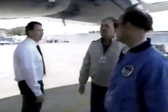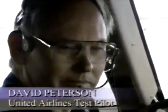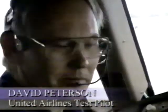The other condition. I'm here to verify for United Airlines that the airplane is working as we expected it to work, that everything is put together properly, and I'm sure that it's all been done by Boeing, but because we're paying a lot of money for the airplane, we'd like to have our own people make sure that in fact it's ready.